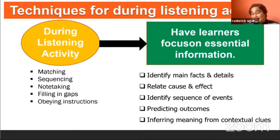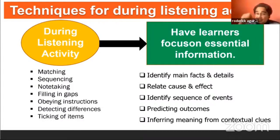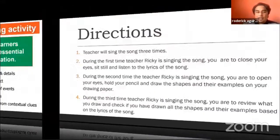Obeying instructions, like what I just did a while ago by listening to the sets of shapes, that will be great. And detecting differences, and then ticking off items on a checklist perhaps, and taking the following information that has been discussed in the material. And then finally, we have information transfer. All right, so let's now have an example on that.